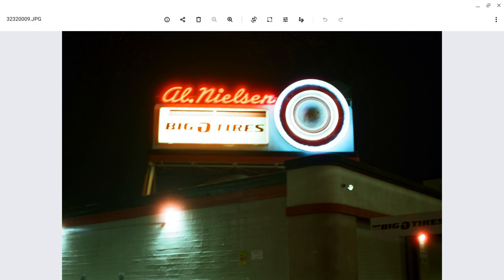Is it unique? No, it's not. It's big old tires. Is it interesting? No, it's not very interesting. Does it have good composition? No, it doesn't. Is it aesthetic? Yes, I think it definitely has its own aesthetic. Is it funny? I mean, big old tires, come on now.